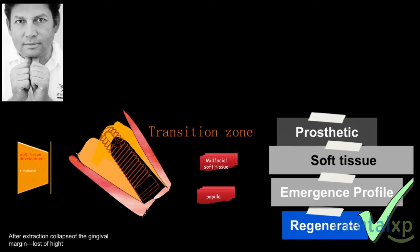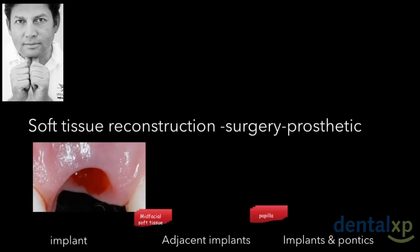Let's see why this problem happens. So delayed, which is the complicated part, is here. After extraction, you have a collapse of the gingival margin. You have a loss of height of soft tissue. Now, this has to be recovered. Single tooth, can you do the bone regeneration vertically? So we have to regenerate the midfacial soft tissue and the interproximal papilla. Now, is that predictable? What's happened over the years?